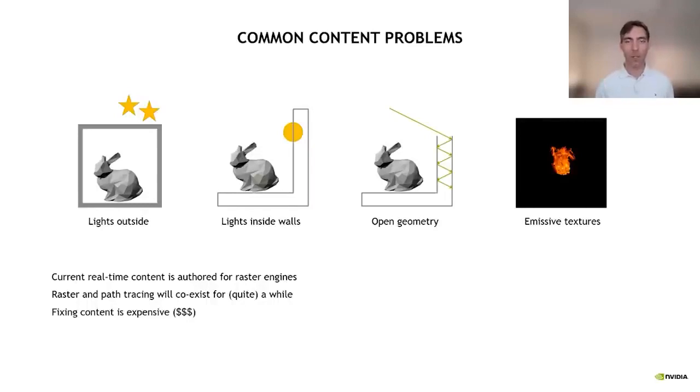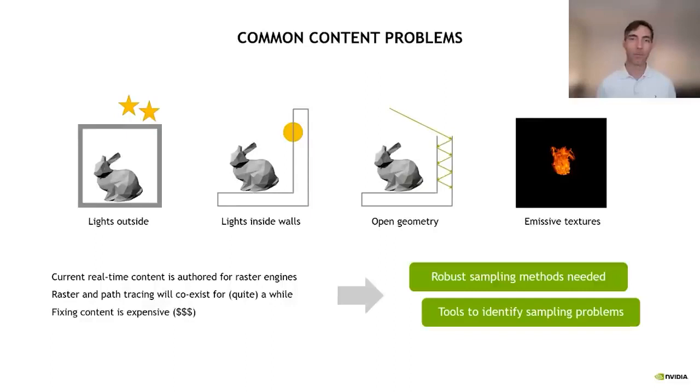Practically speaking, though, we realize that raster and path tracing will coexist for quite a while, so we cannot expect content to suddenly get a lot better. It's also very expensive to make fixes to the content. It requires talking to the artist, getting their time to actually fix these problems, and they have to understand what is causing it, and so on. So for that reason, I would say that more robust sampling methods that can handle even bad content are needed.